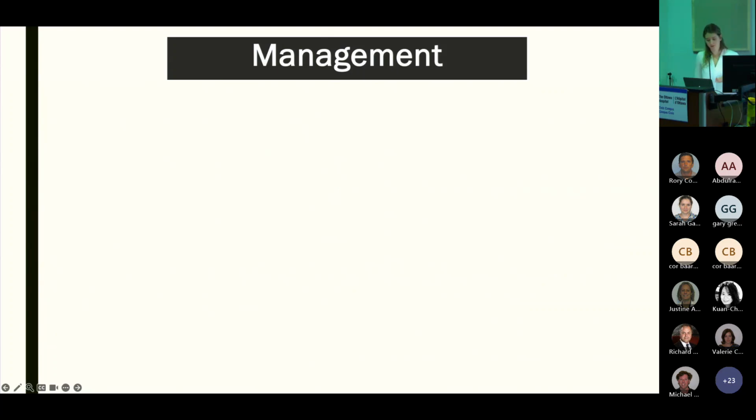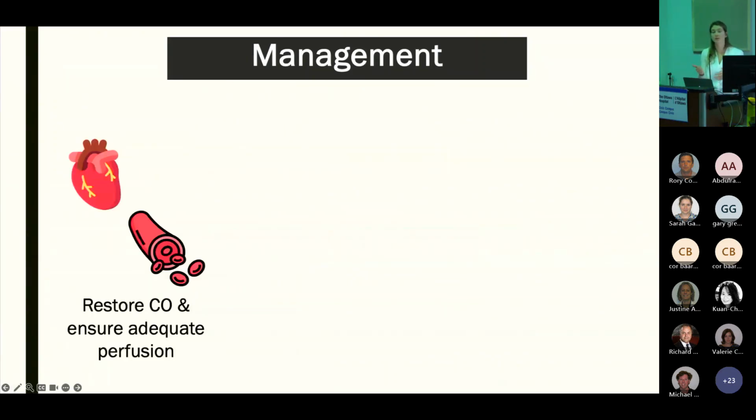So what about management of shock liver? There's unfortunately really no specific therapy. It's usually self-limited in the absence of ongoing perfusion disturbances. So how do we fix those perfusion disturbances? Really the goals are just to treat those underlying causes. If they're hypotensive from infection, from hemorrhage, from cardiogenic shock, we treat those things and we try to restore that cardiac output and restore adequate perfusion.